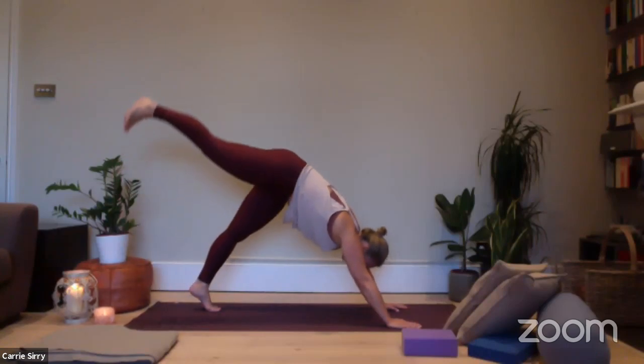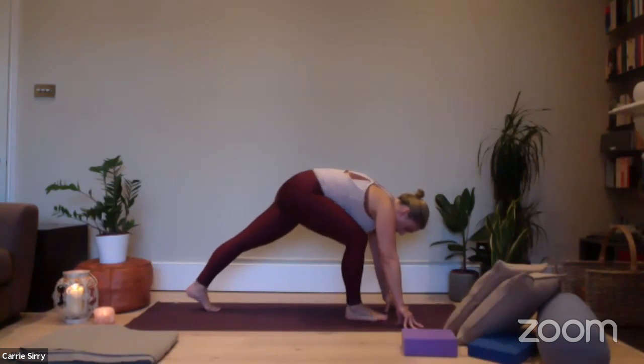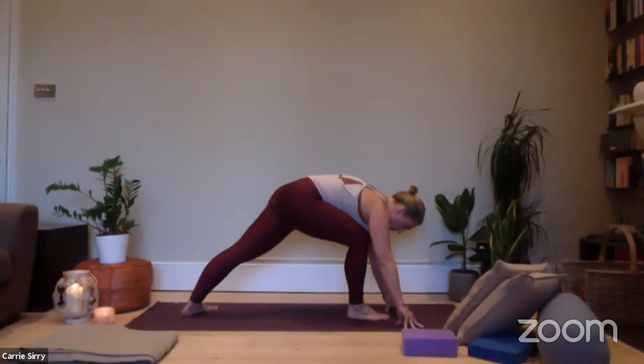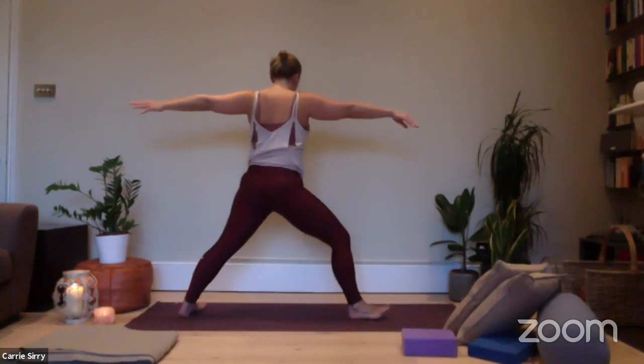Take the right leg up towards the sky and step it forward to the front of the mat, between the hands this time. You're going to place the left foot down so that the left arch is in line with the heel of the right foot. So you've got a line here. We're going to come to a warrior 2, so pushing into both feet equally, maybe pushing into the thigh to get there, sweeping the arms round into your warrior 2.